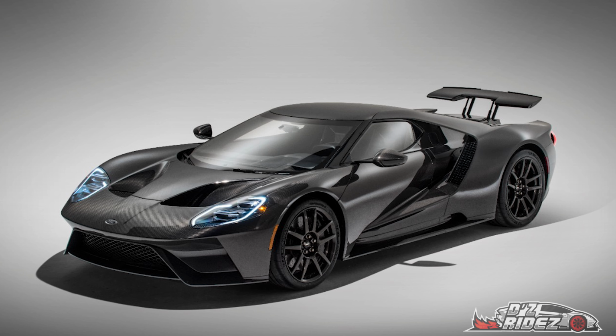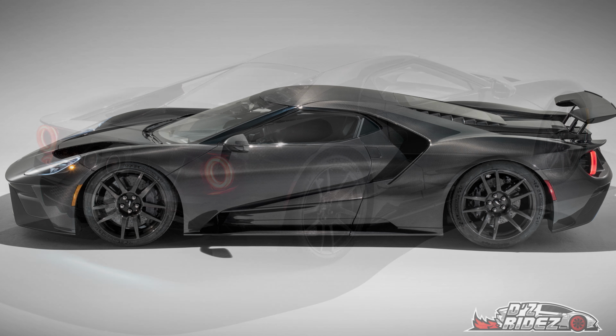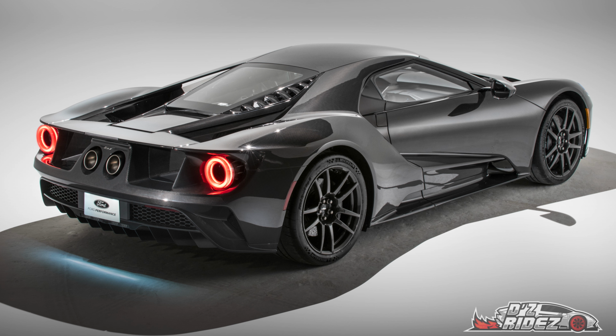So everybody, what do you think about this new refresh of the Gulf Heritage livery, as well as the new GT Liquid Carbon? Do you like an entire car that is exposed carbon fiber? Or do you like the painted Gulf Heritage Edition? Let me know down in the comments below. And that is also a very, very hefty price tag that these two cars will entail. And don't forget, you still have to get through Ford's rigorous application process to even be able to get one of these cars.